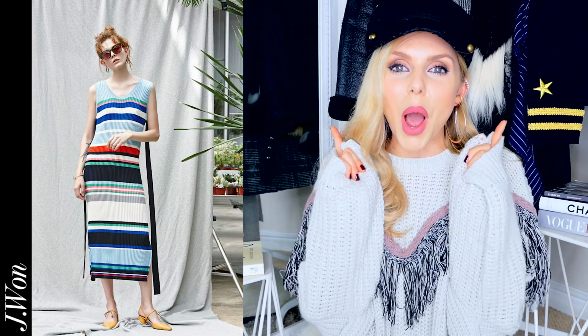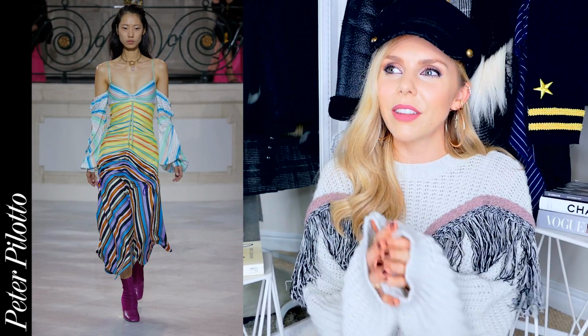So another major trend, we saw the vivid stripes again. I like the fact that I've split this into 4 because you can kind of see the trends that are specific to each country, but also the major trends that are going to be the big ones throughout. And I think you'll see the real difference in the creativity of each country.